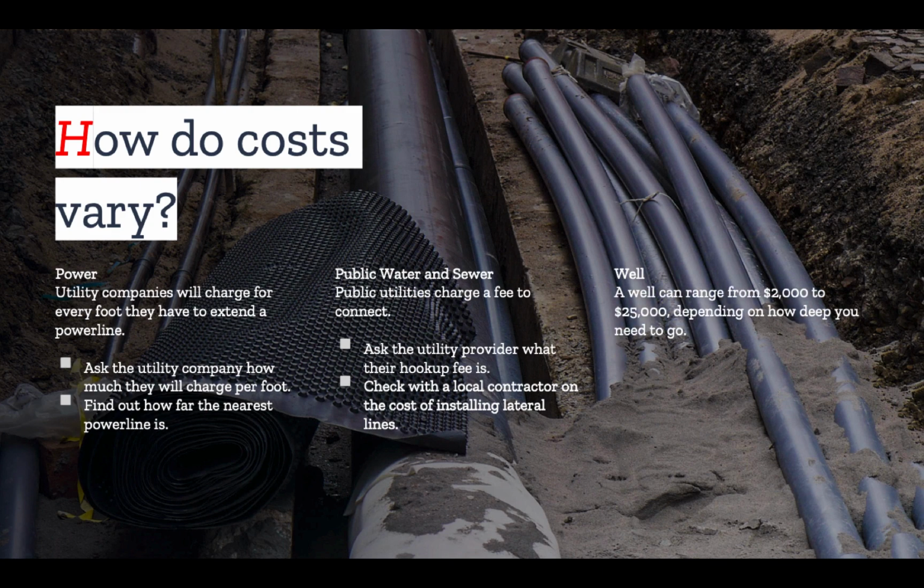And a well's cost has a wide variation depending on how deep you need to go to get water. You can ask a local well installer for a back-of-the-envelope estimate based on the average well depth they've seen in the area. You could also give the county or state environmental health department or agency that administers well permits a call to see if they can tell you what the average depth to water is.